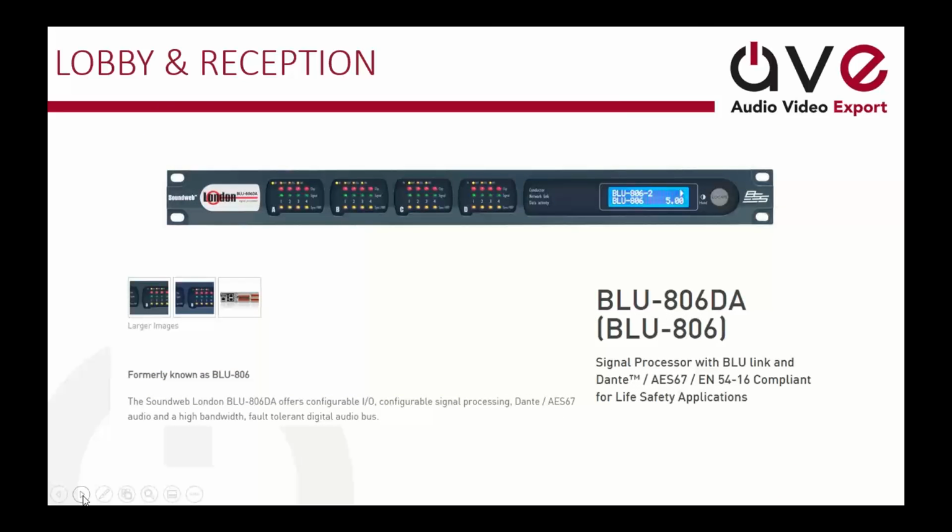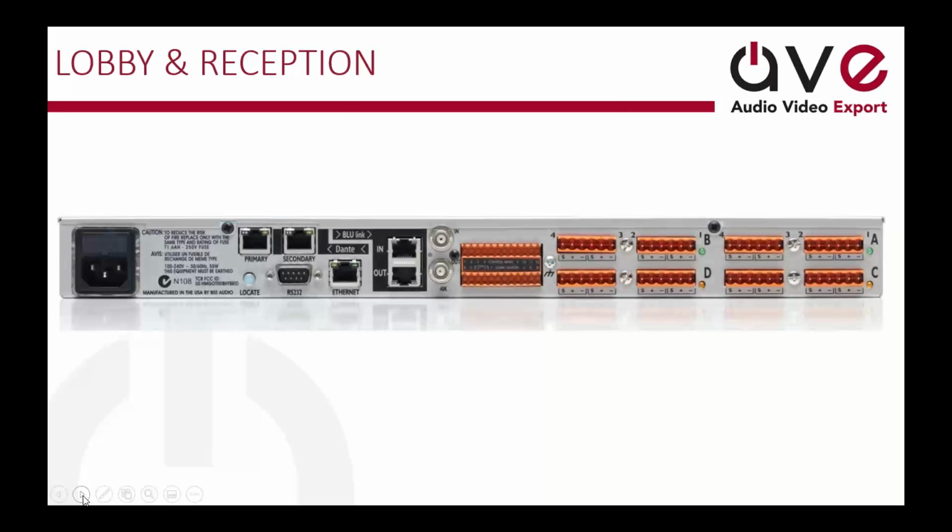Other things that we're going to be considering in this particular scope of work is the Blue 806DA. Now, this is the top of the line processor from BSS. And the reason for that is that it's got the Dante built in. It's got the Mac Daddy processor. It's got the Mac Daddy of the memory and storage. And the idea here is that we can process not just your analog inputs and outputs. We can do digital inputs and outputs, which I'll show you in a moment.